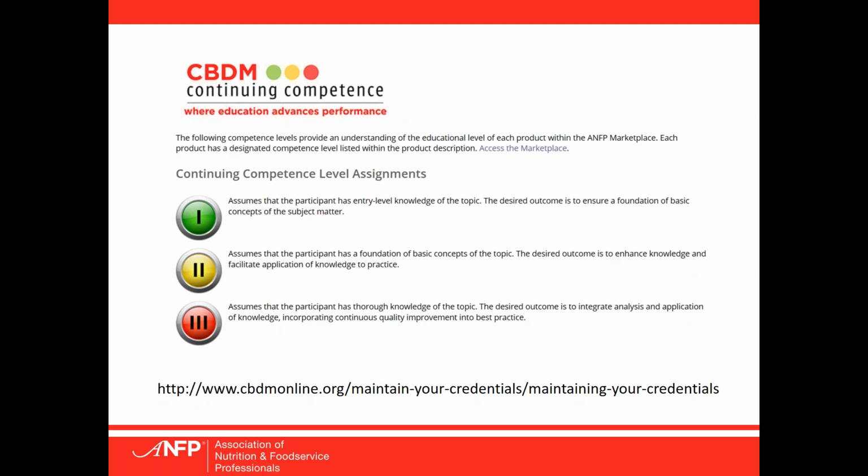These are the competency levels you're now going to be seeing more of when we offer continuing education courses, books, or anything in our marketplace. They're going to have a competency level assigned so that you can see, choose, and challenge yourself with what we have for our competencies. This is a new thing. We've had it out since about last year, but it's one that needs to be shared. So today, hopefully, you'll go and take a look at what the CBDM has on their website to learn more about the continuing competency levels.